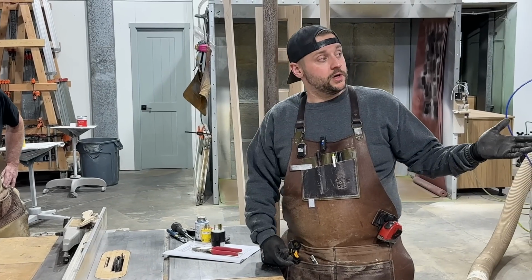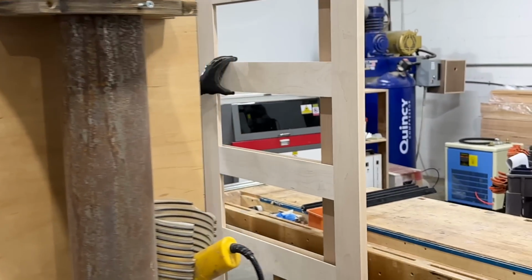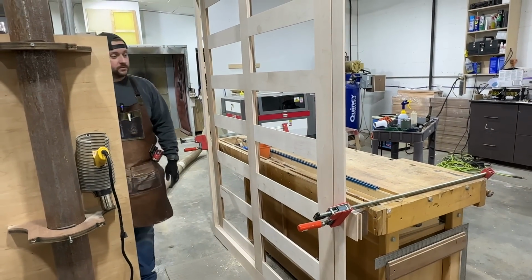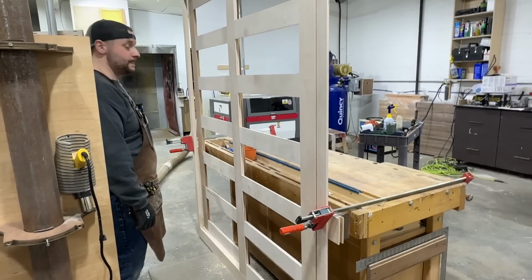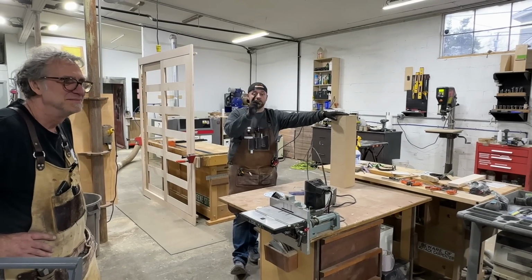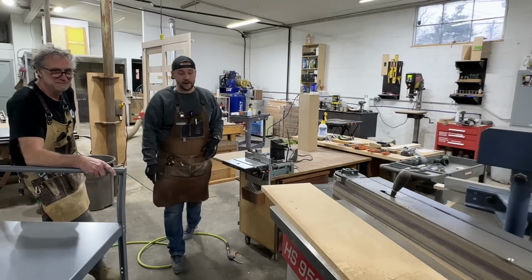The benches are over here. This is Rob's bench with these nice soft close bypass doors on here right now. We have our shaper, an Oliver 5 horsepower shaper, and the HS 950 from Hammer.